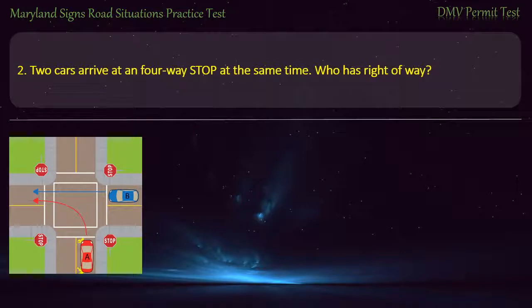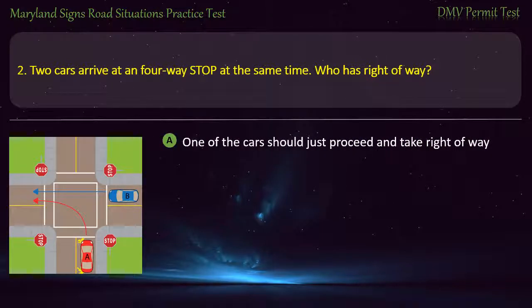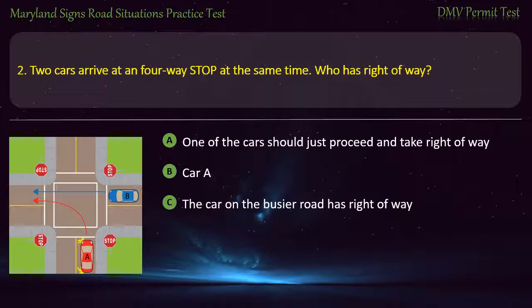Question 2. Two cars arrive at a four-way stop at the same time. Who has right of way? One of the cars should just proceed and take right of way. Car A. The car on the busier road has right of way. Car B. Answer. Car B.